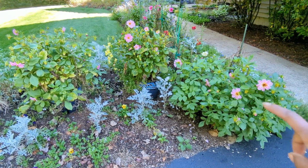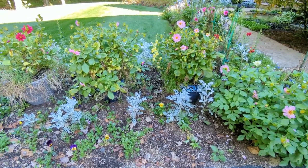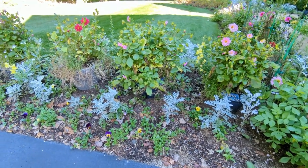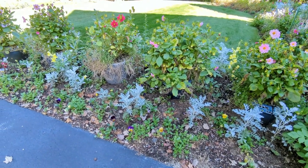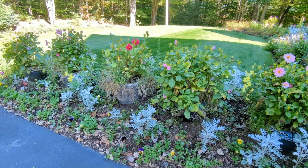I'm definitely letting all of my dahlia just do their thing. I've stopped deadheading them and I'm letting them go to seed so that I can collect their seeds. And then I will be lifting them and storing them once a frost hits them.